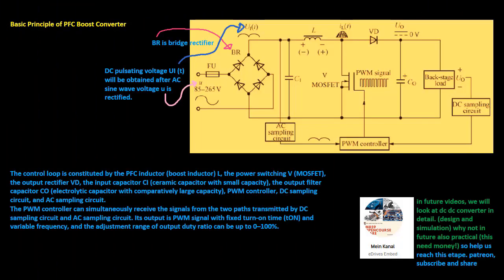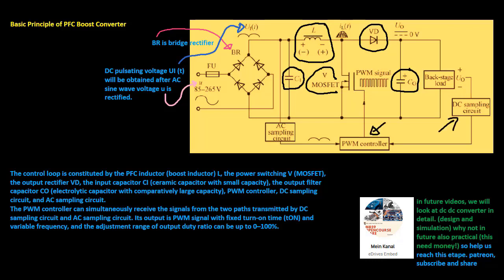The control loop is constituted by the PFC inductor L, the power switching MOSFET, the output rectifier VD, the input capacitor CI, the output filter capacitor CO, the PWM controller, the DC sampling circuit, and the AC sampling circuit. The PWM controller can simultaneously receive the signals from the two paths transmitted by the DC sampling circuit and the AC sampling circuit. Its output is a PWM signal with fixed turn-on time and variable frequency, and the adjustment range of output duty ratio can be up to 0 to 100%.